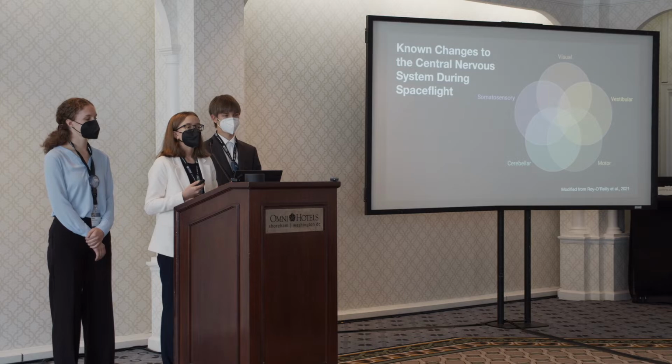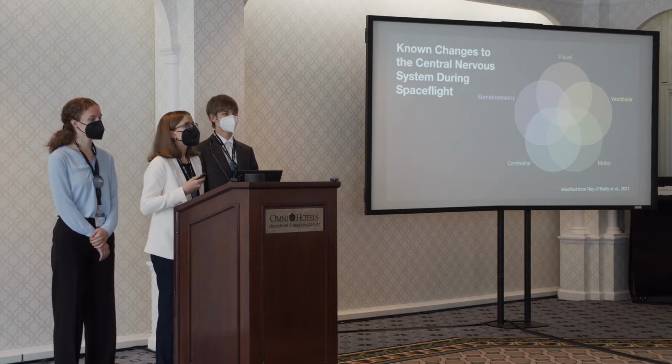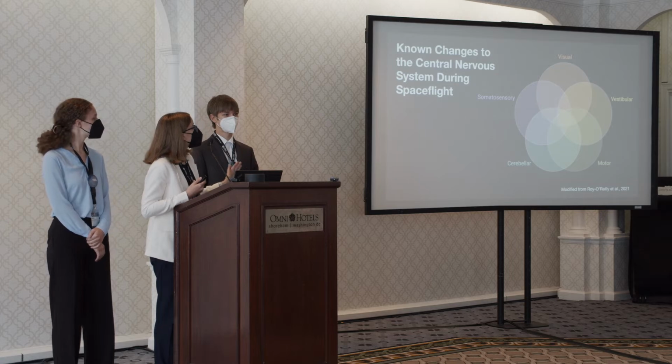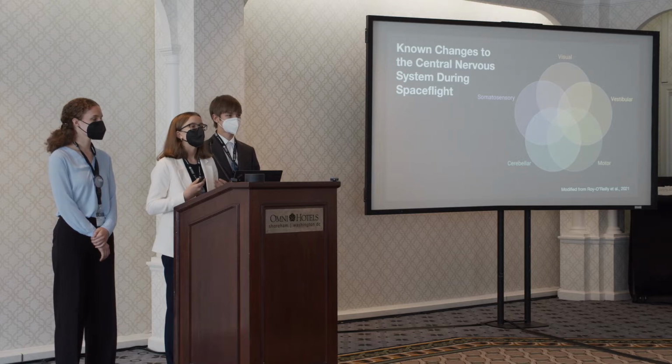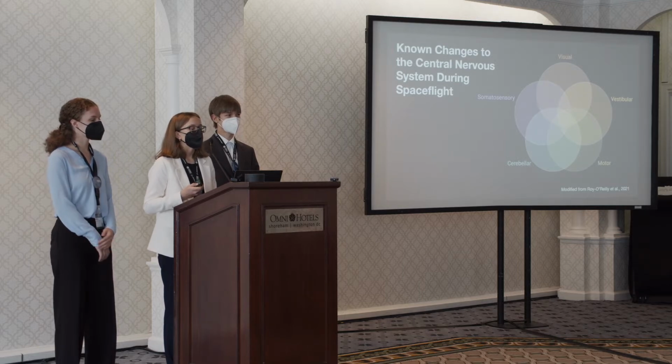A lot of changes happen to the nervous system during spaceflight. This diagram shows spaceflight impacting vision, balance, movement, and sensory processing, all essential to performing tasks and maintaining a good quality of life on long-term missions. To help understand these complex processes, we're investigating specific changes to neurons during spaceflight.